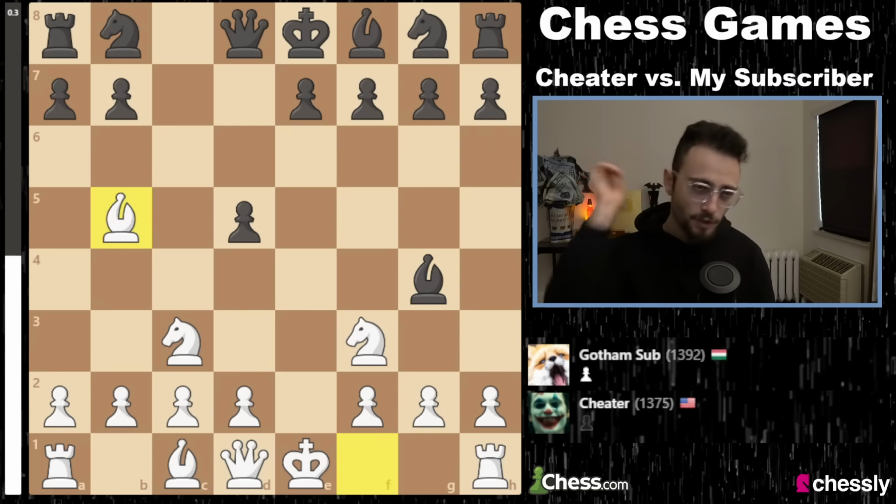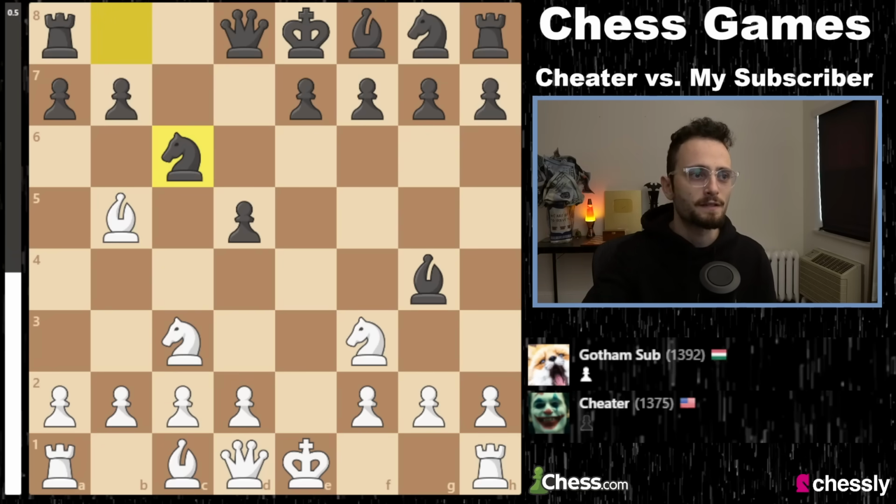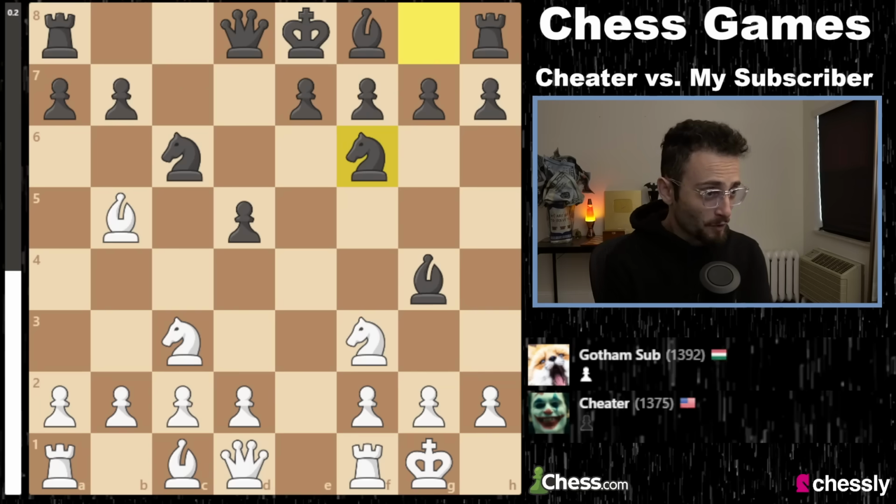Bishop b5 check, that's not a crazy move, but that is Stockfish's top choice. Knight c6. And now a lot of things are tied in the opening for best move, like this, or this. So, you know, maybe even these moves were played on their own. But from this point forward, it was all white.